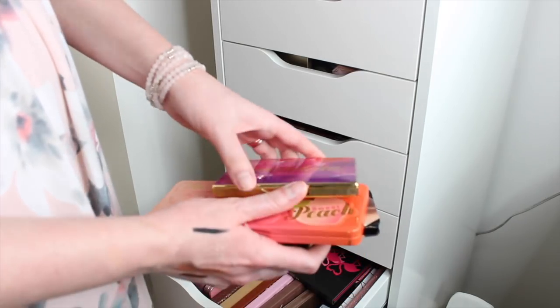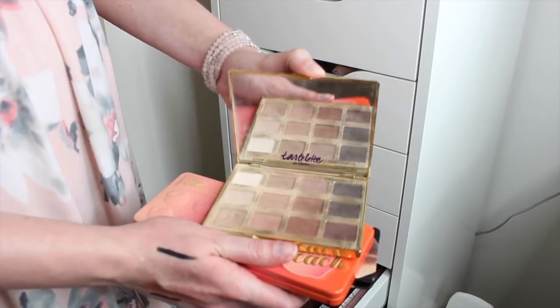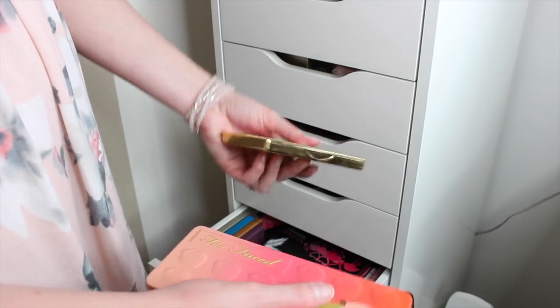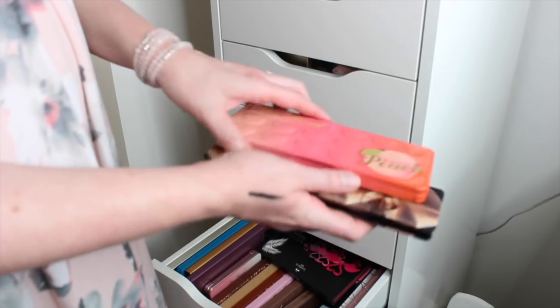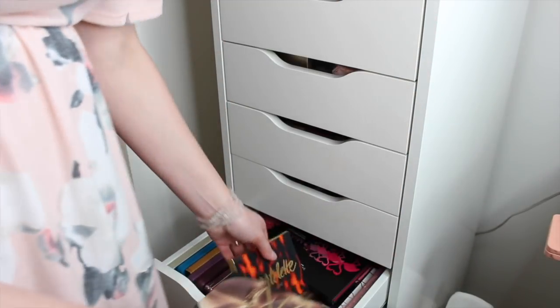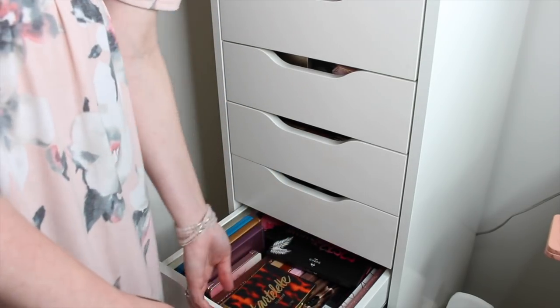This Tartelette in Bloom I love, you guys. I love it a lot. You know what? I'll probably keep the Tartelette in Bloom out, just because I won't be sad if the others are packed away, but I might be sad if this one is packed away. So I might keep that one out, and then maybe the Too Faced Sweet Peach palette. And then I think the rest I can probably pack, and I'll be okay with that.